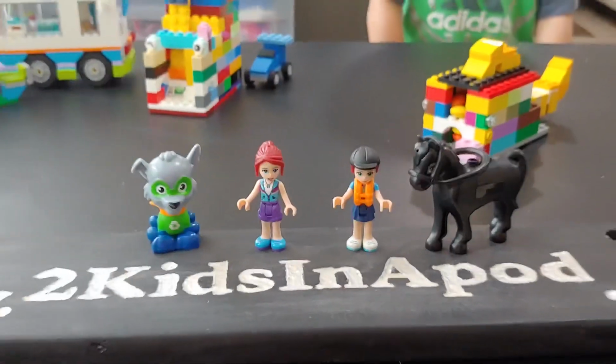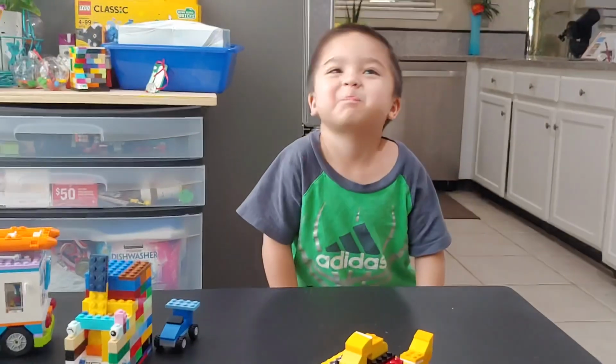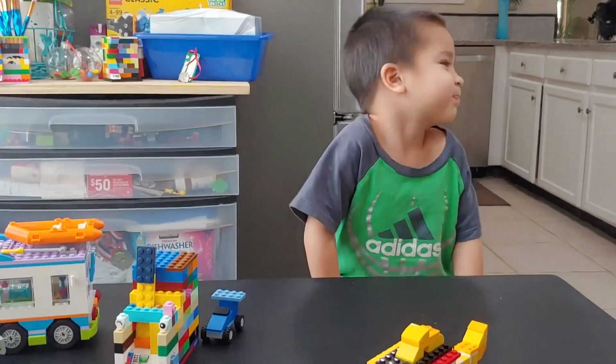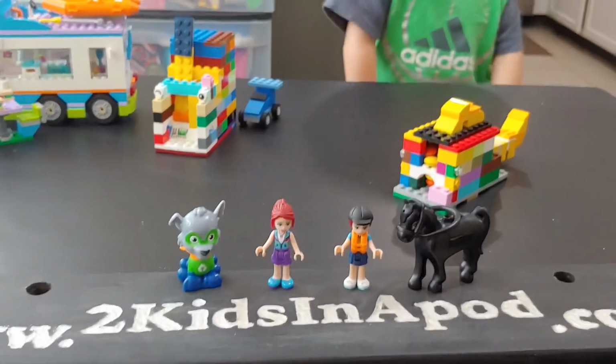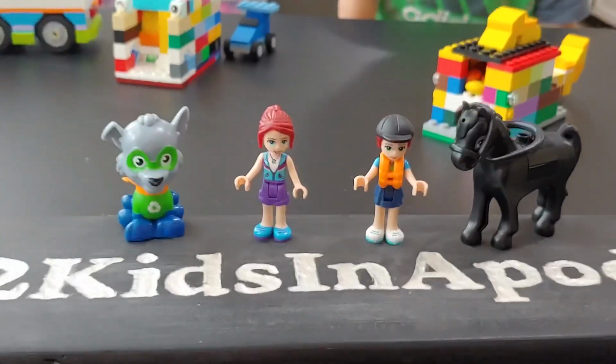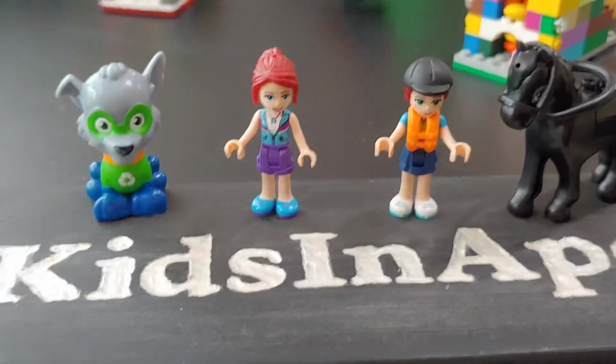So today our adventure is to learn how to separate different colors, right Ari? And learn how to count. So we're going to be looking for candies, learning colors with it. Okay, let's go.